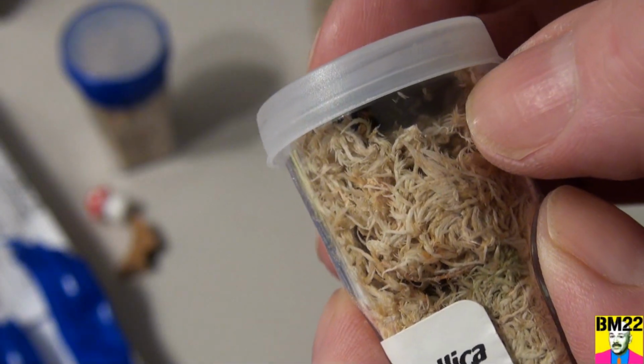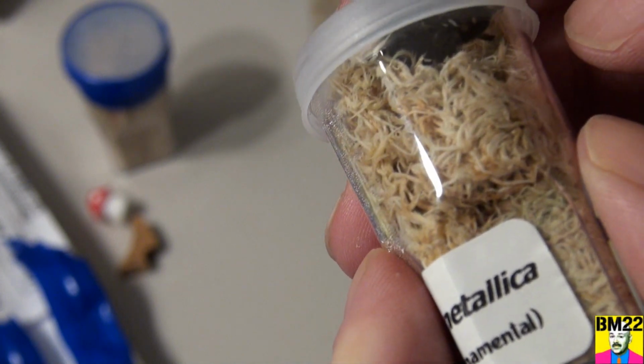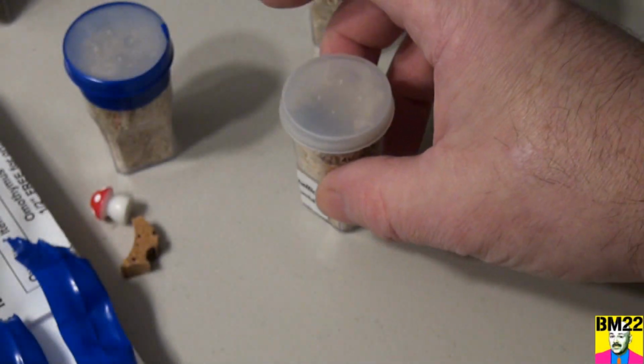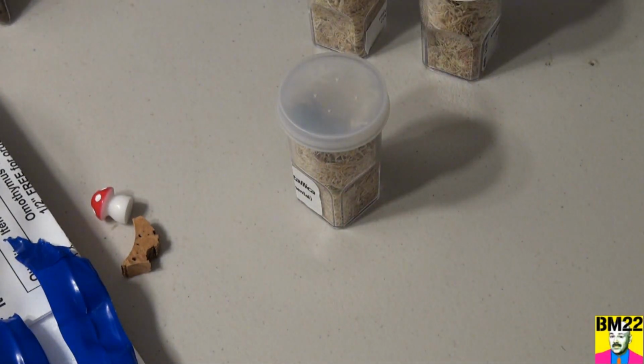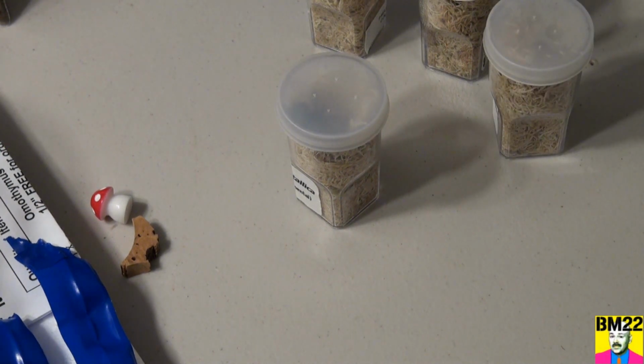All right, I can't tell if this one is moving. Yeah, I really can't tell. I mean, I could see it in there, but I couldn't see if it's actually moving around. So what they do is they put the moss in there and they hollow out a little area for him. Yeah, that spider's right up at the top. That's going to be trouble.